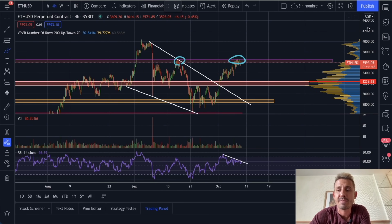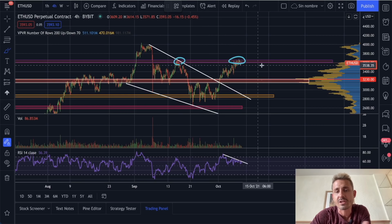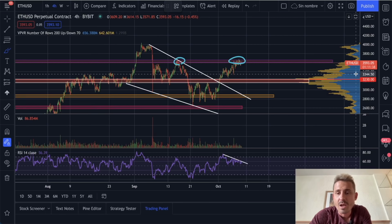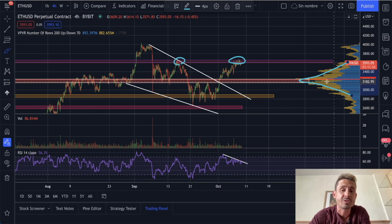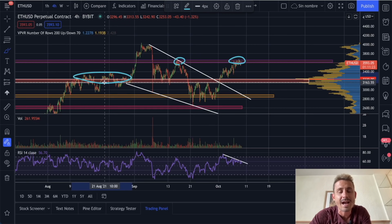If we take a look at the VPVR here from the volume traded, all the way from the beginning of August till October, we can see that most of the volume has been traded at 3,200, and this is where we have this massive mountain here on the VPVR. The VPVR is very important to see a decent resistance and support level, and you can clearly see just where we have the peak, just where we have this red horizontal line, is where the Ethereum price has got a consolidation, a support right over here, and also resistance.